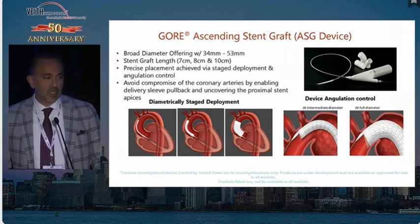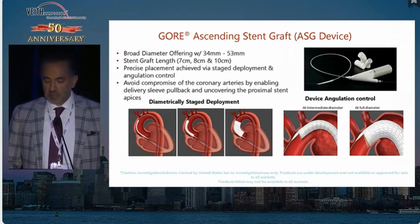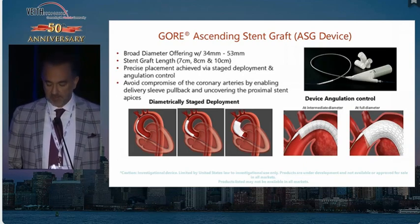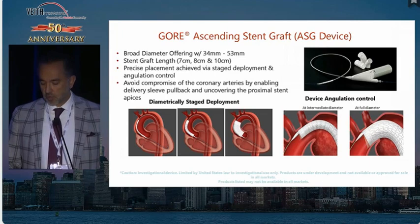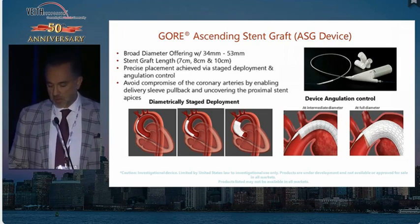It has a broad diameter range from 34 to 53 millimeters, and it also has a specific deployment that's geared towards this anatomy, which is a staged deployment where the device goes into an intermediate diameter before going to the full diameter, and then there's active angulation control after deployment to adhere to the inner curvature of the aorta.